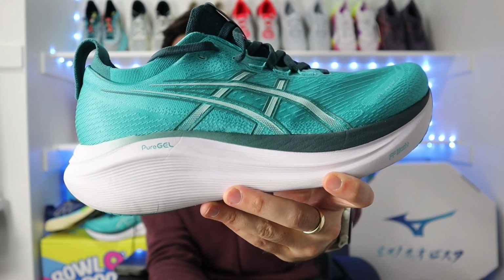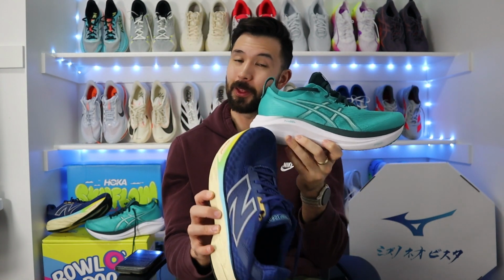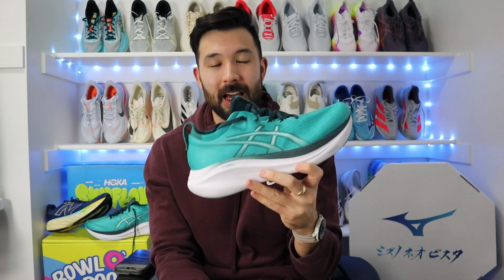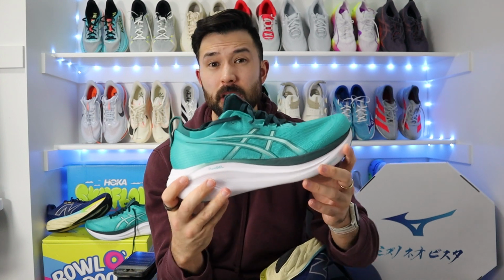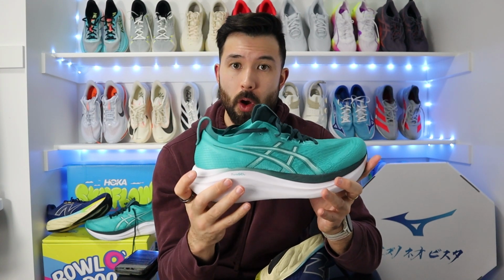Now moving to the midsoles, in the Gel Nimbus, you have that FF Blast Plus with the pure gel in the heel. So there is a little gel disc that still goes under your heel, hence the Gel Nimbus name. They've got to keep that in there. And this foam right here looks like it's supposed to be very marshmallowy soft, but to be honest, it is a little bit on the denser side when it comes to midsole foams.